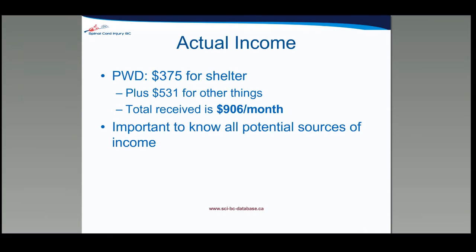Always consider how your injury or disability occurred and what is the best way to have as many of your expenses covered as possible. And we also talked about how earning a little bit of an income through employment doesn't reduce your benefits and can help you budget a little bit better. So how do we maximize what's coming in?